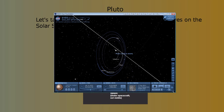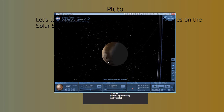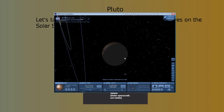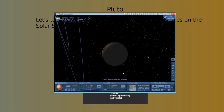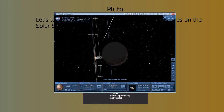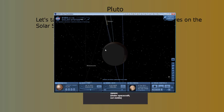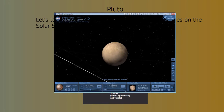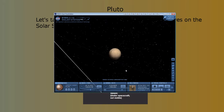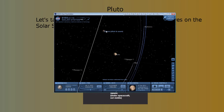So what did it see? So you can see the path where it flew by. If you zoom in on Pluto, it saw most of this side of Pluto. You can see that we still have no idea what this side of Pluto looks like, which is frustrating in one sense, but kind of cool in another, because maybe someday, probably quite a while from now, we'll actually map this side of Pluto.